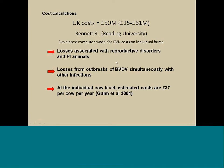The main area is because it causes reproductive disorders, so fertility disorders in infected herds, and it's immunosuppressive, so it also makes other diseases worse. So if you have an animal that's infected with BVD, the immune system won't be able to work properly, and so the likelihood is that other diseases such as pneumonia, scour, mastitis maybe, lameness particularly, can all be made worse because an animal is also infected with BVD and is immunosuppressed because of that BVD infection.